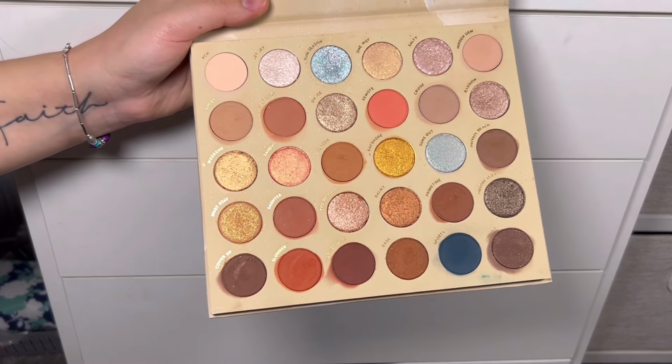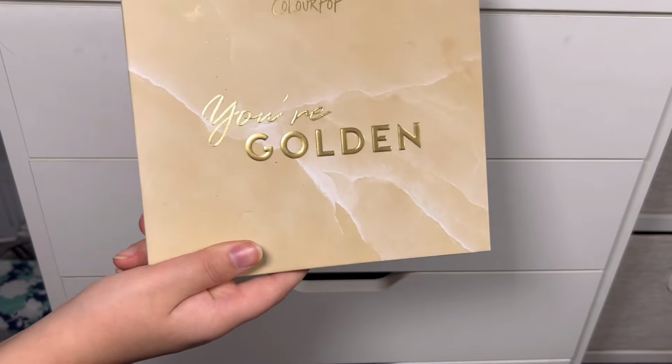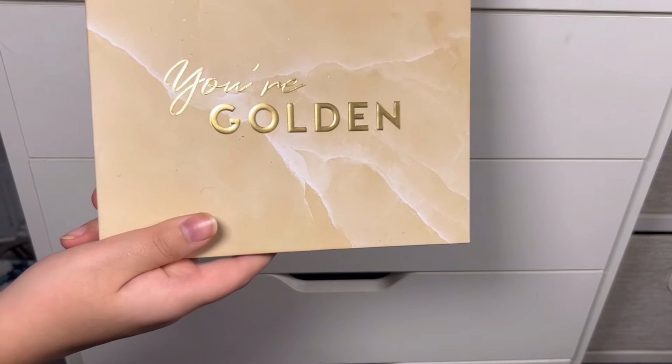Really love the palette. It's neutral, but my first mega palette, and this one did not disappoint, okay? Did not disappoint. I'm so glad I got this palette, so yeah.